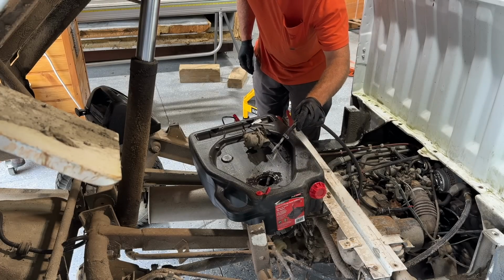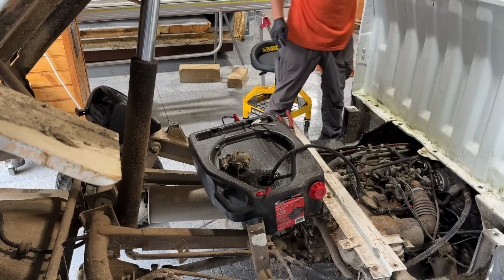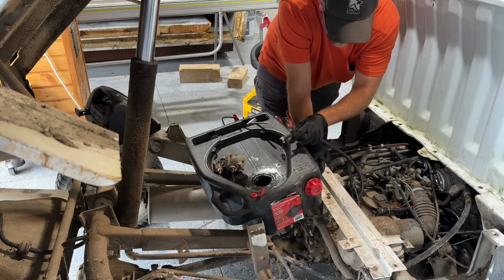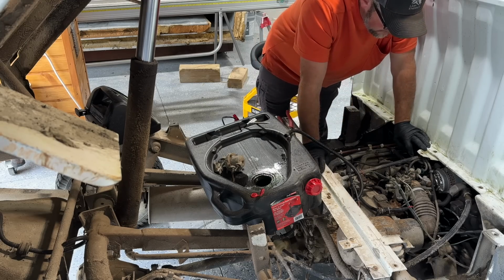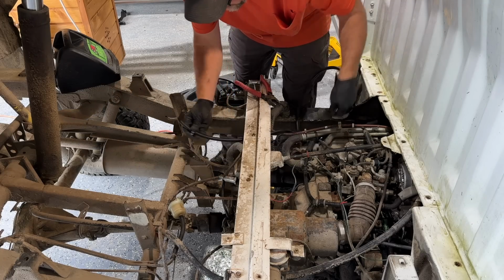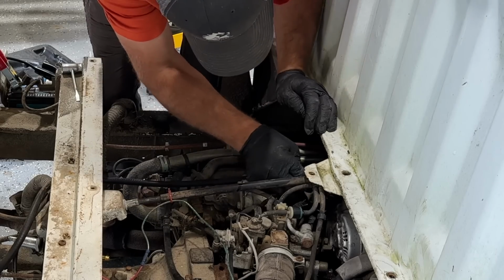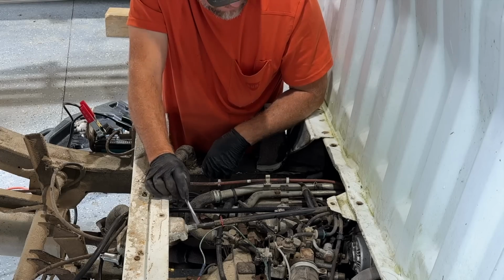Yeah, look at that. So I definitely think that's one of the issues, or the issue. You have that much fuel pressure going constantly up front to this carburetor with no return line. Okay, let's go from here to here. Okay, there it is.